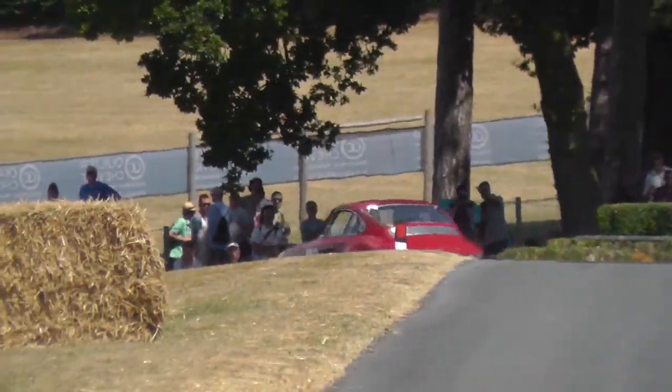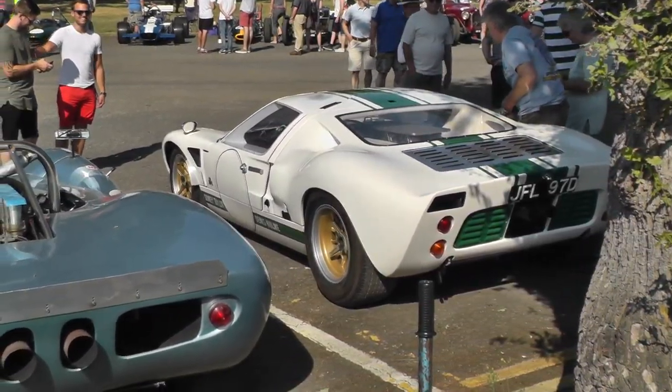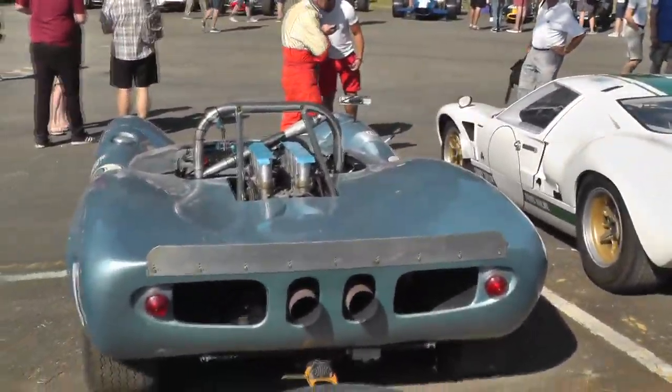And you can still see these traces of the shape. And if that wasn't enough, check out this insane Ford GT40. I'm always surprised at how small the car is every time I see one.